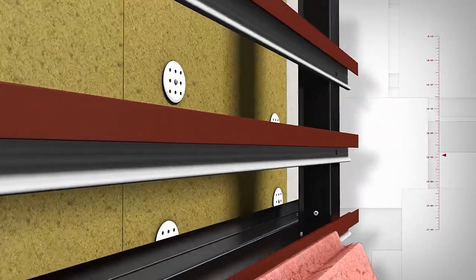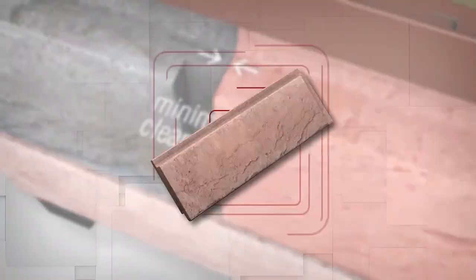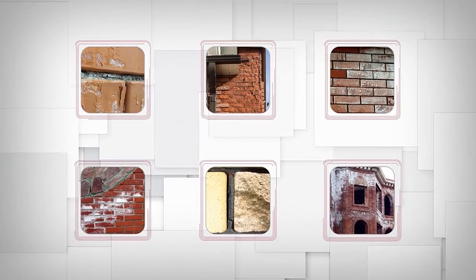For the first time, the trim stone is installed on a rain screen facade without grouting. It can be done due to Ronson Group's proprietary form of the trim stone. As a result, the facade is now free of many drawbacks.